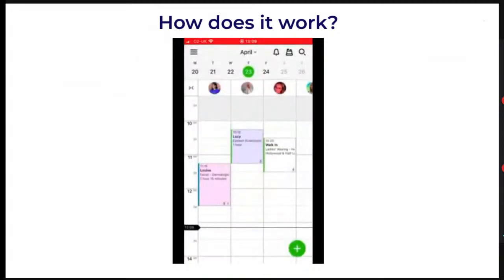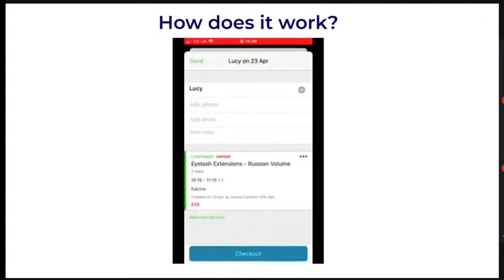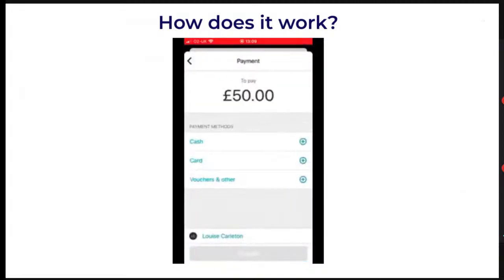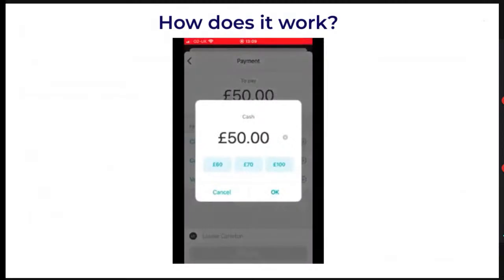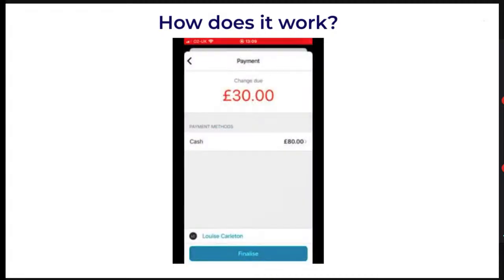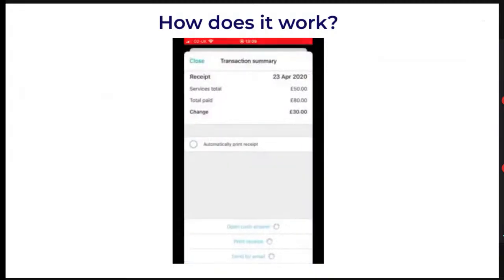If your customer is paying in cash, once again, go into the appointment, select Checkout, select Go to Payment, select Cash. You're then given possible payment options your customer may pay with. You can also type your own amount that the customer has handed to you. This will then advise you of the change you need to give. Then select Finalize. You're then given the option to open the cash drawer, print the receipt, or send the receipt via email.